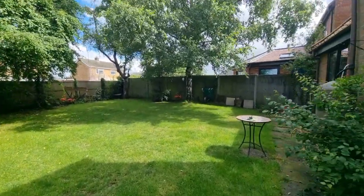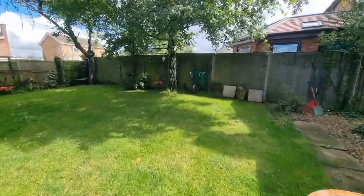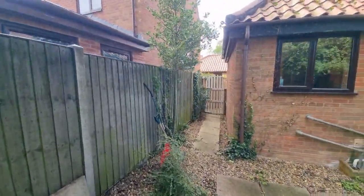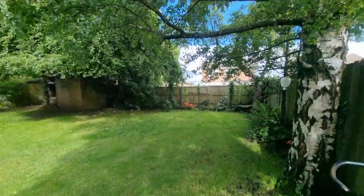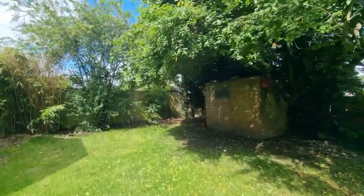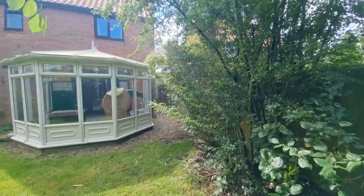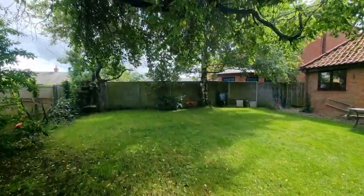So not a bad sized garden at all, laid to lawn, there's gated access both sides of the property back out to the front. Got a selection of established shrubs and trees to the borders. There's a wooden garden shed. Access, as I mentioned, just back down that side, back out to the front.